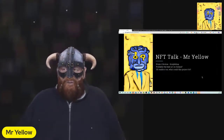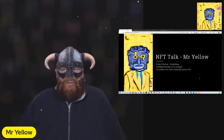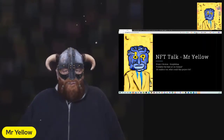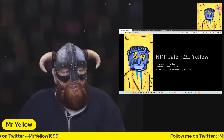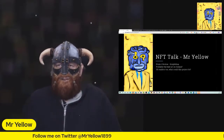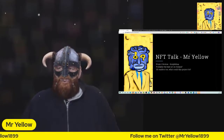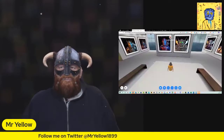The first thing that I forgot was I wanted to show you how beautiful they are and how they look in a gallery. I also wanted to say here, if any projects are out there and they'd like a gallery set up for them, I'm more than happy to do it. I'm an avid collector, so if you want to share one of your NFTs with me, I'd be more than happy to set you up a gallery or something like that. But let's have a look at Knightdom.